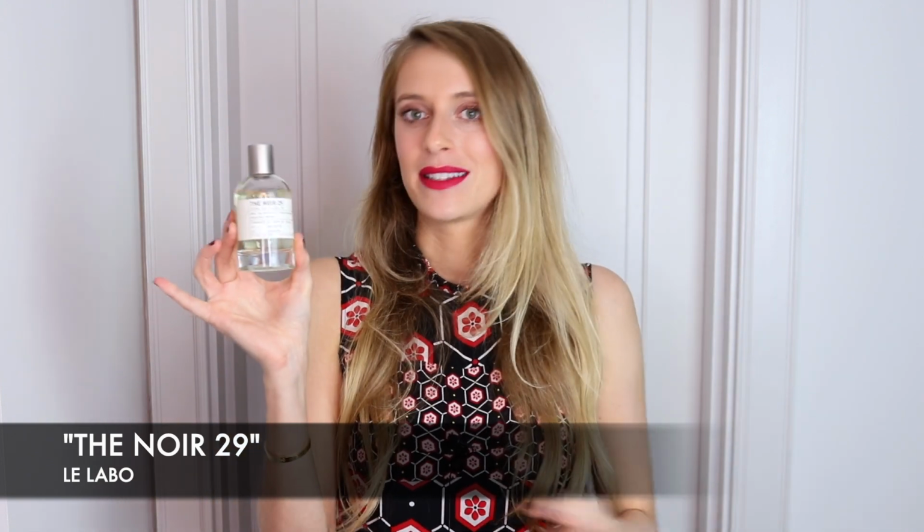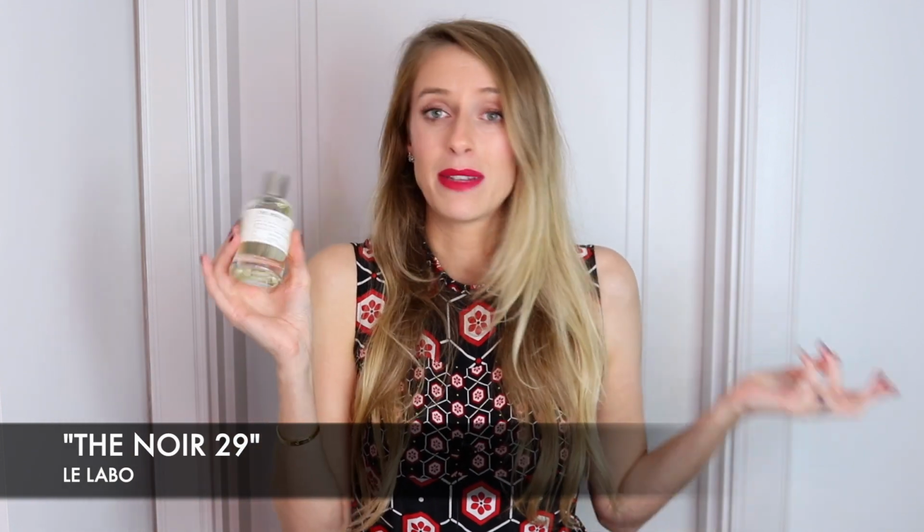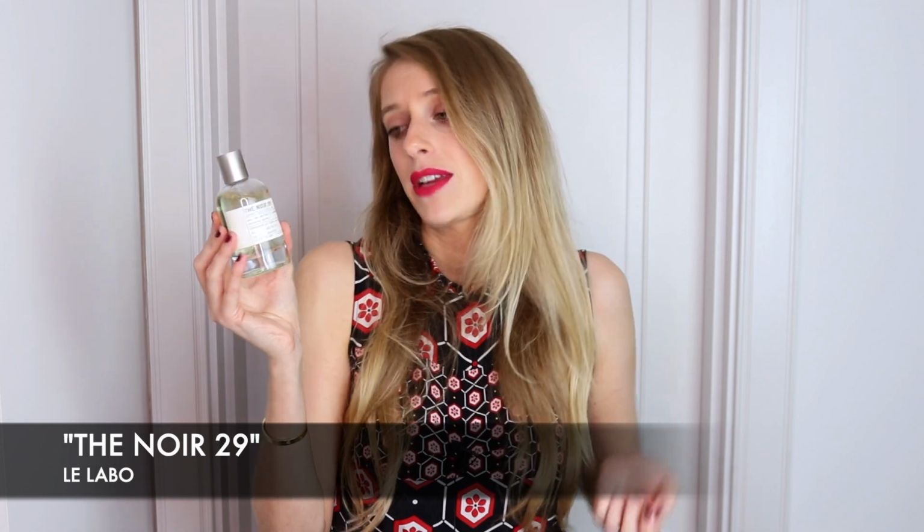This is a fragrance that you can wear all year round, as I said earlier. It's super easy to wear as well. Day, night, it works really nicely. This is one that I find lasts quite a long time, especially for Le Labo. It's a good quality, trusty tea perfume.